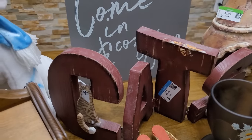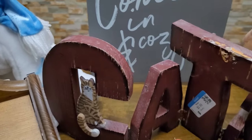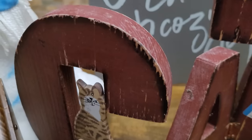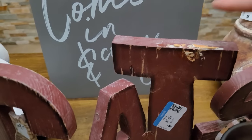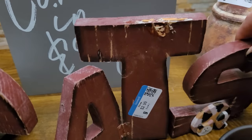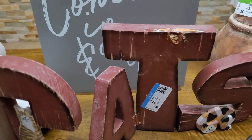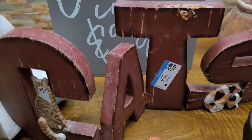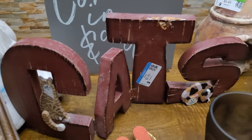Here we have our cat sign, and as you can see, it is very weathered. But for me, that just adds to its charm. It's got some cracking and paint loss, and it's even missing one of its cats up here. I am sure, though, whoever gives it a new home would be able to find another cat without too much trouble. I paid $3 for it. I am going to ask $15.